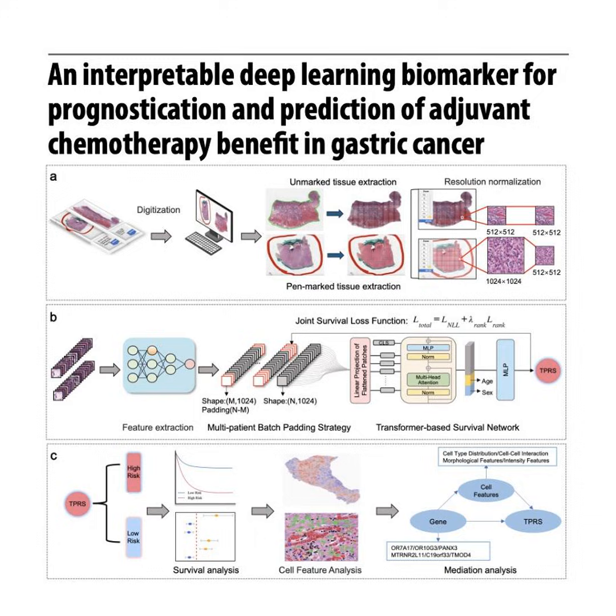Bullet 1. TNM staging isn't enough because it misses tumor heterogeneity. 2, WSIs are massive digitized tissue maps, and we clean them up and chop them into identical patches. And 3, the transformer AI looks at these maps in standardized patches to learn survival patterns using weak supervision, so without needing human hand-holding. That pretty much covers the engine.